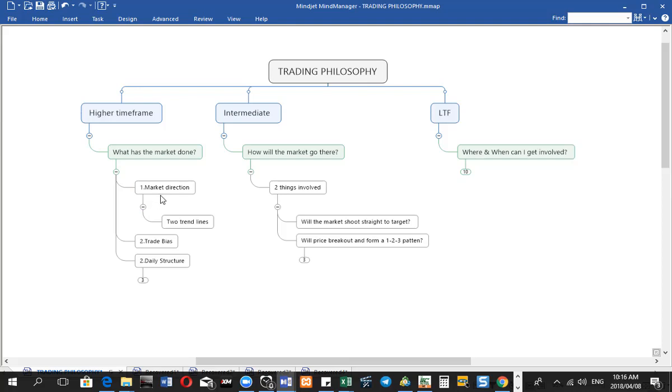And once we're done, this is where we come to the second step. This is where you want to form a trade bias or a decision. Meaning, after identifying the direction, are we now buying, selling, or standing aside?